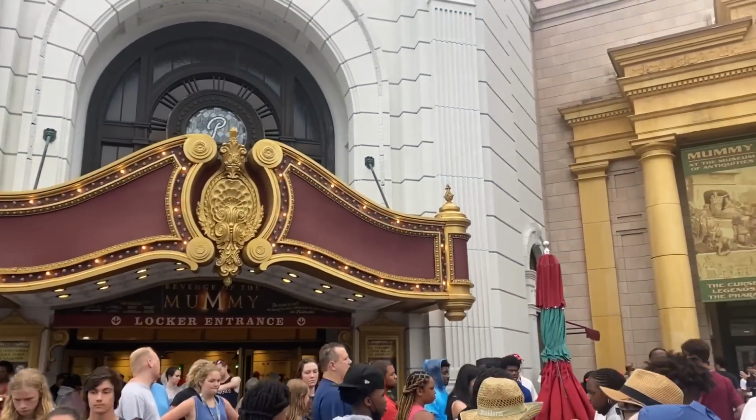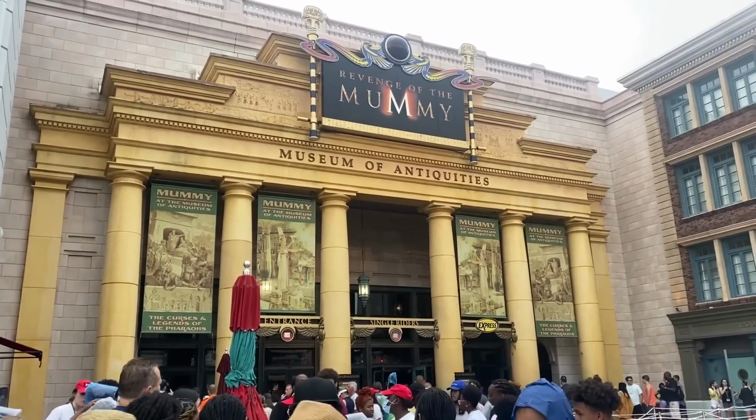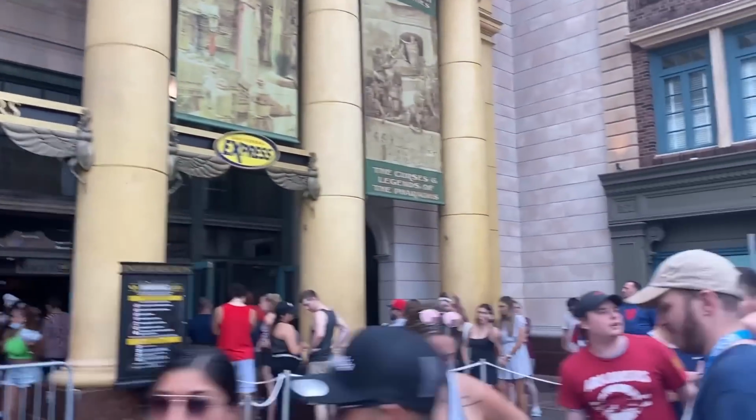This is a dark ride / roller coaster. It has a 100-minute wait right now. 100 minutes. Let's see if that's true. All right, 100-minute wait, here we go.